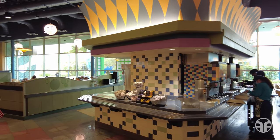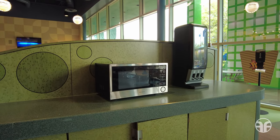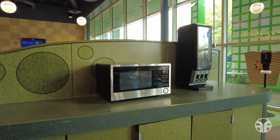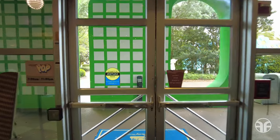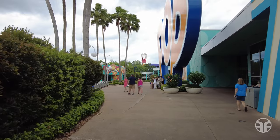Over in this direction is the most important appliance in the food court, the microwave oven. Let's proceed back outside and walk down this pathway.